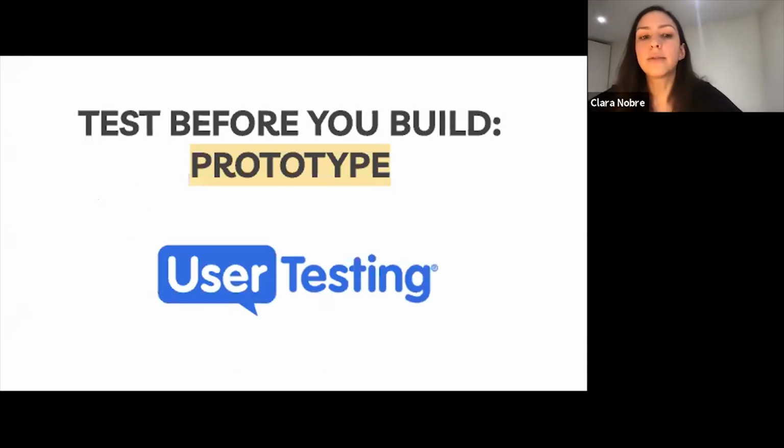And there are tools like UserTesting that can help you test prototypes asynchronously. So you send your prototype to a bunch of people, they record themselves using it, they talk out loud and comment while they're using it, and then you can watch it back. You lose the back and forth from a face-to-face test, but you can get results like this. So it's a very quick, efficient way to observe people using your prototype.